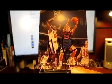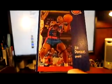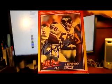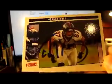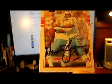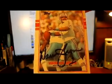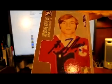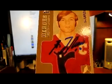Mark Price, Top Stadium Club, black Sharpie. Joe Dumars, blue Sharpie, Fleer 91. Lawrence Taylor, scorecard, blue Sharpie. Ed McCaffrey, victory, number 87 inscription, blue Sharpie. Warren Moon, number 1 inscription, Topps card, black Sharpie. Guy Lafleur, number 10 inscription, looks like, blue Sharpie.